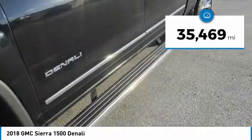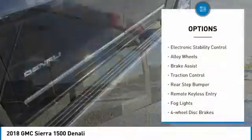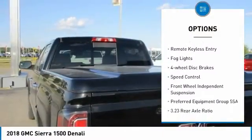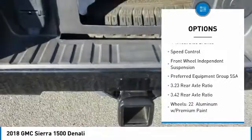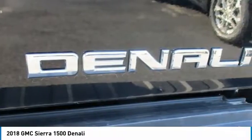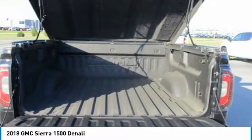This vehicle has less than 40,000 miles. Here are some of this vehicle's great options: electronic stability control, alloy wheels, brake assist, traction control, rear step bumper, remote keyless entry, fog lights, four-wheel disc brakes, speed control, front wheel independent suspension.